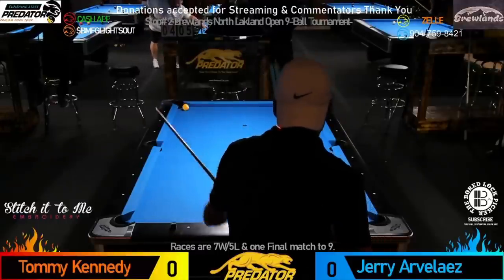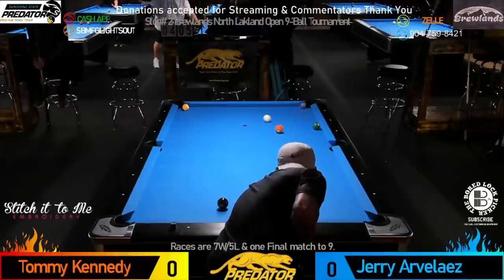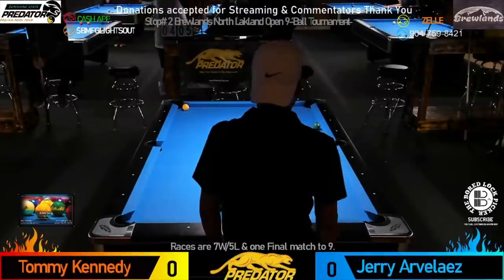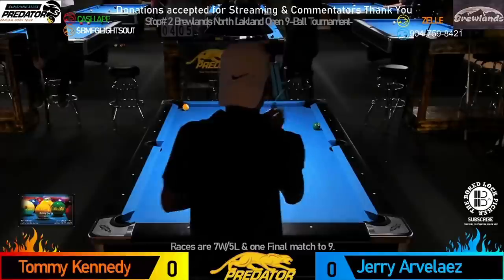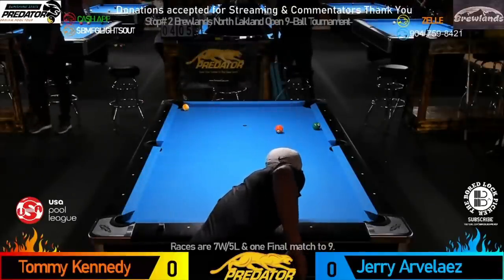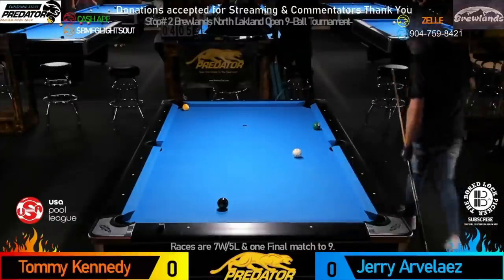All right, so we got a good roll here. So I think he's got just enough to spin this ball in. He did, playing the five in the pocket. That's a great shot. He overran his cue ball a little bit to work to get back to the same side of the table, so he'll probably just go one rail. Good thing the table's fast. You don't really have to hit it that hard.